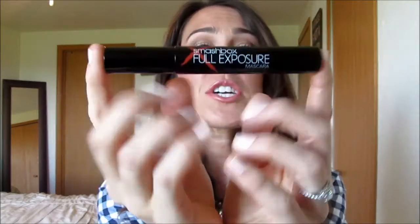I'm talking about a lot of cheap products apparently today, but I really love that pencil. Okay, the next product is a product that I talked about last month, so I'm going to briefly talk about it again because I just love it. I can't help it. It is the Smashbox Full Exposure Mascara, and I love this. Behind the Tarte Gifted Mascara, the one that comes in the bamboo tube, that is my favorite. This would be my second favorite.